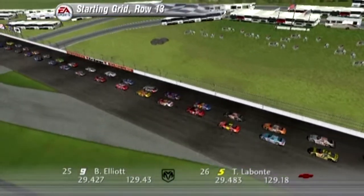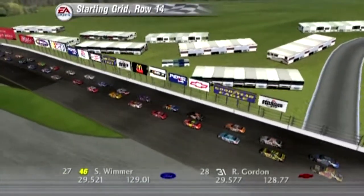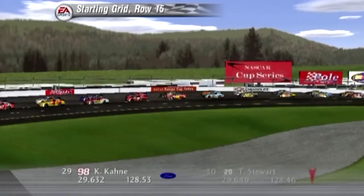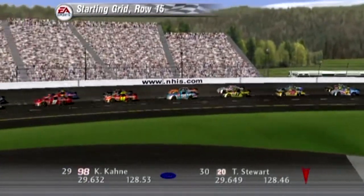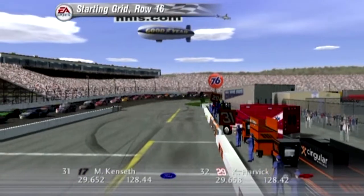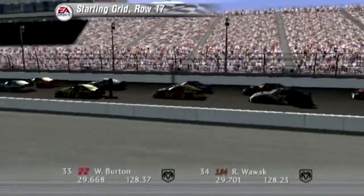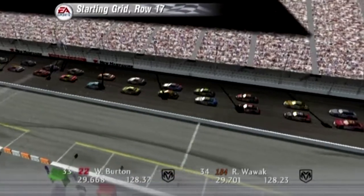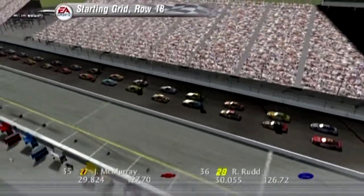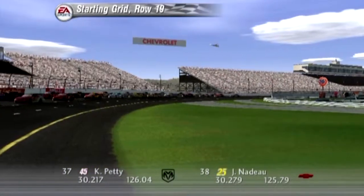Row 13 finds the Dodge Dealers UAW Dodge and the Kellogg Chevrolet. The 14th row has the 46 car and the Singular Wireless Chevrolet. In row 15 are the 98 car and the Home Depot Pontiac. Starting the race from row 16 are the DeWalt Power Tools Ford and the GM Goodrich Service Plus Chevrolet. Row 17 has the Caterpillar Dodge and the 184 car. Starting in row 18 will be the 27 car and the Haviland Ford. In row 19 are the Sprint Dodge and the UAW Delphi Chevrolet.